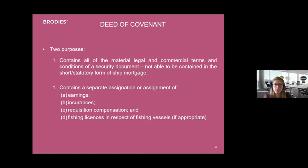So the slide that's up now is about deed of covenants. As mentioned, because a ship mortgage doesn't have any space for additional clauses, such as the usual undertakings, it's usually accompanied by a deed of covenant. That will be executed by the same parties as a document collateral to the ship mortgage.